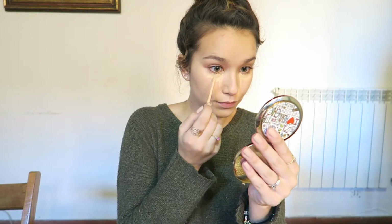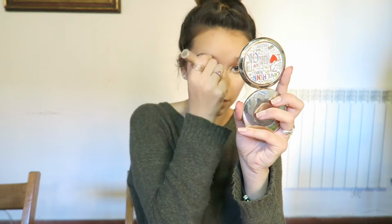Next, I'm going in with my Maybelline Fit Me Concealer. I have no idea what shade I'm in. Oh, wait. Sand. I'm in the shade Sand. Everything is rubbed off of my concealer, so I couldn't really tell. And I'm just putting those in the places that I want to conceal, as well as highlight. It's a little bit brighter than my skin tone.